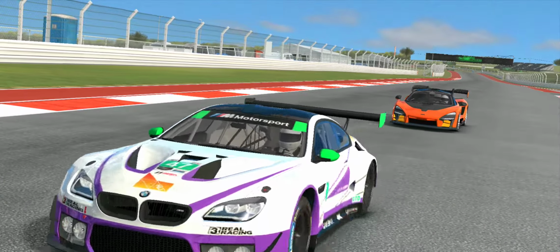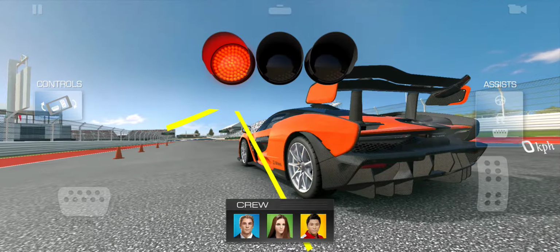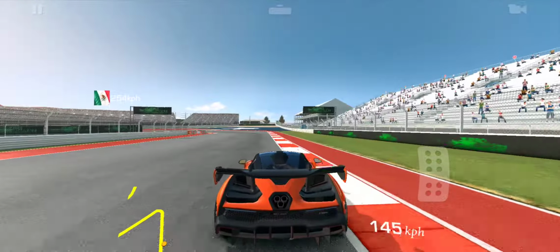Yeah, it should be a pretty quick one. Especially because my Beamer is not exactly a speedster in GT3, that's a gripper, if I remember correctly.